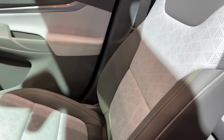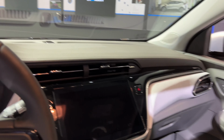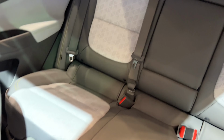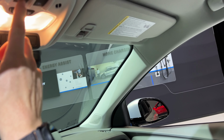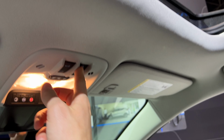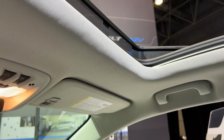Nice seats in this one. I like the little yellow accents on the stitching. But yeah, heated and ventilated seats in this one as well, which is nice. And a little bit more room here in the back for the passengers. Not a tremendous amount, but not bad. And then you have a fully retractable sunroof, which is not powered on right now. And let's take a look in the trunk.